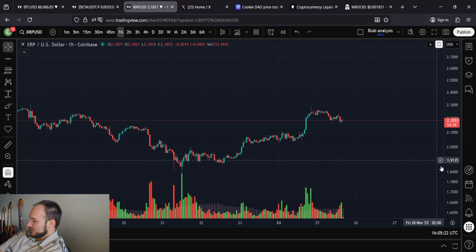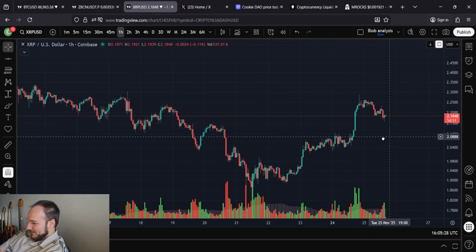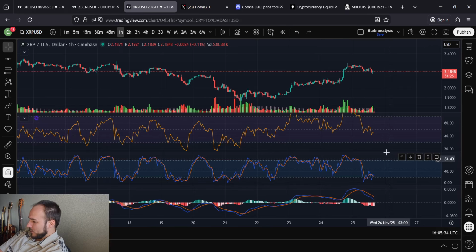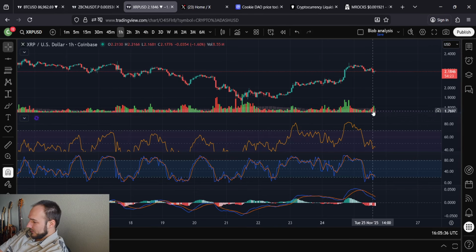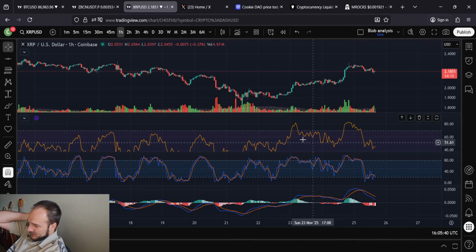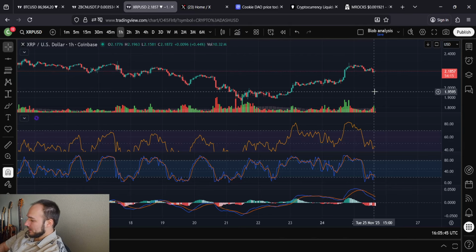Here we are, $2.18. $2.18 is the price right now. Finding support potentially where you found support before back here, where you found some resistance back here as well. Looking at the 1 hour RSI, you've got a little bit of volume here at the low, which is nice. Lower lows in the RSI, higher lows in the price, getting overbought, not getting oversold, finding support at the same areas you did before. I think you're ready to make another move up, man.